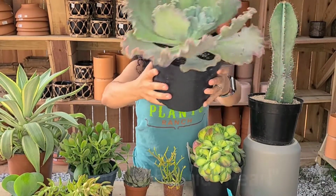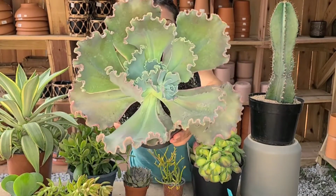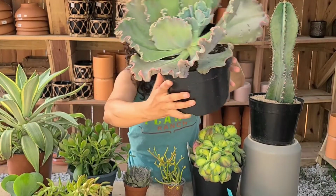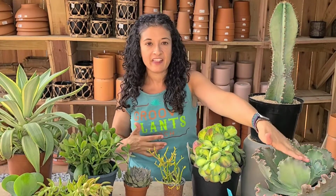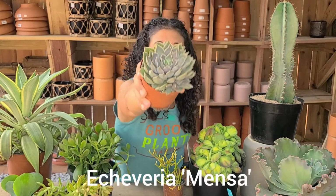We have a ruffled Echeveria here. This one's called Pearl. I think that when you fall in love with succulents, a lot of times Echeveria are the first succulent people fall in love with because they are just so gorgeous and colorful and different than a plant that you would normally have in your yard or in your house. And then sort of a gateway to all of the other amazing succulents. Here's a smaller Echeveria.